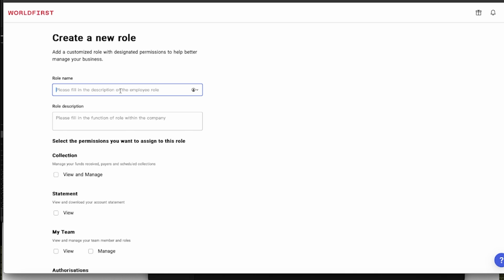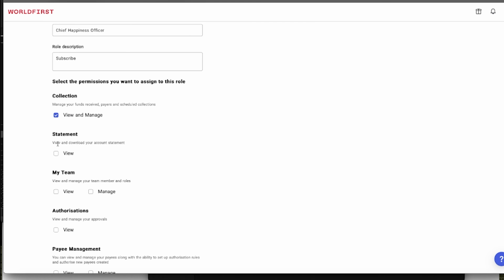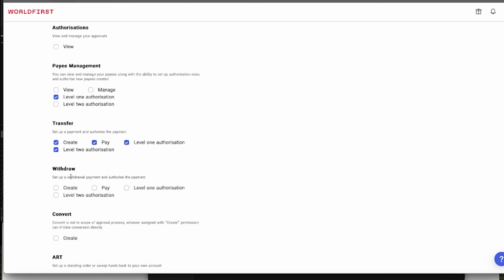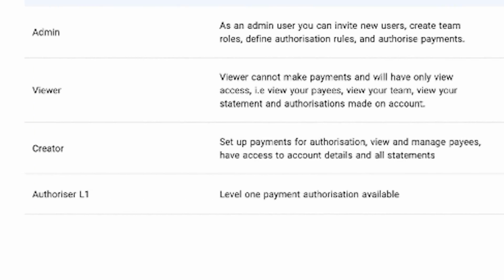For those of you who have business accounts, you would know that it's really customizable. You can even create your own custom role. So when creating a custom role, you have the ability to check the functions that you want the staff to be able to access. You can name the custom role, and once done, just click Add. What I like about this is that you can let someone pay on your behalf, and they are restricted within their authorization level. And they don't only give one authorization level, they give 2 authorization levels.